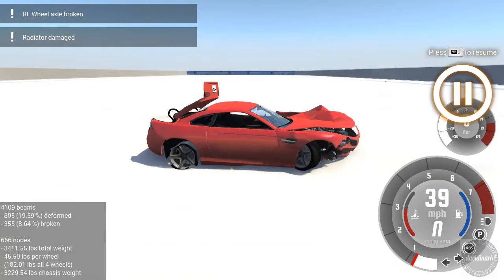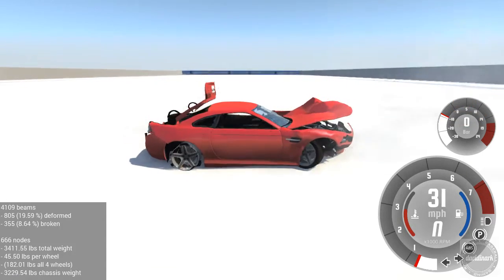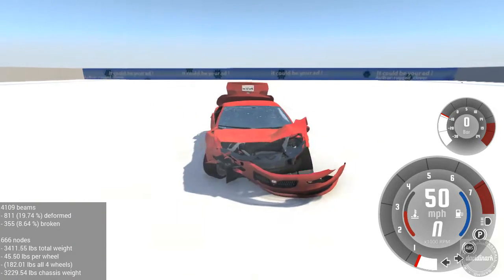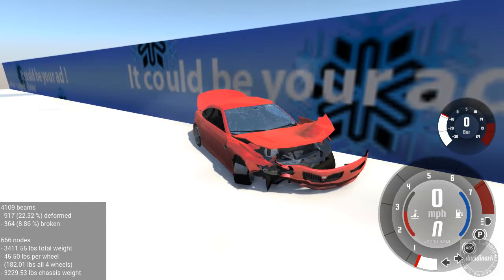All right. So this time it ends up with a 19.59 deform and an 8.64 broken. I feel much better. It's not really going to change things, I don't think. But I feel better about the fact that we did give the car its due. And I'm just going to let it slam into the wall because it's been such a pain in my butt. Oh, look at you, barely. Clunk. Not even worth it.